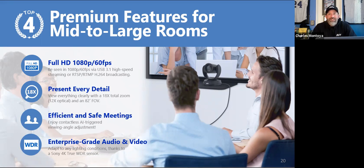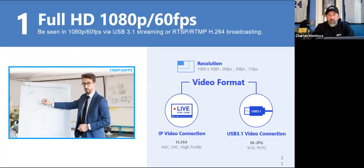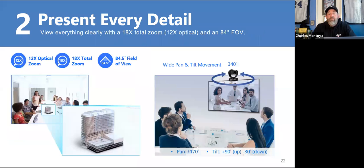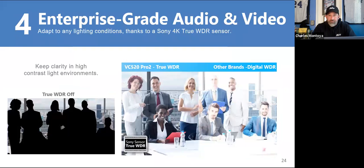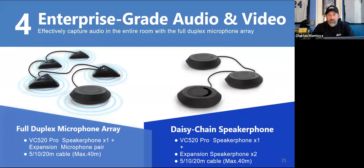Okay. So where does the VC520 Pro work? I'm going to tell you, this is going to be the exact same thing as a CAM520 Pro2, right? You have all the exact same feature sets and functionalities, the quality of the camera, what you're able to do with it, how you're able to set it up, the fact that you get 99% efficiency rate at up to 33 feet away, right? It really gives you the best of breed camera that's on the market today. Here's where it's a little different. You have the ability to add speakerphones or microphone expansion to this as well.